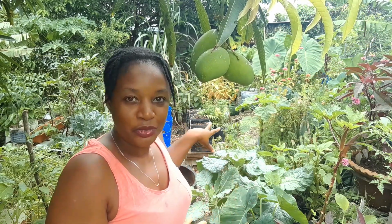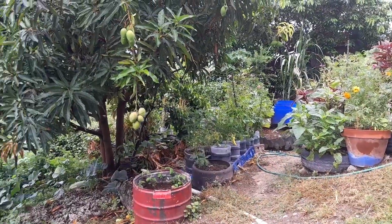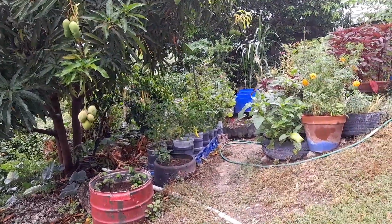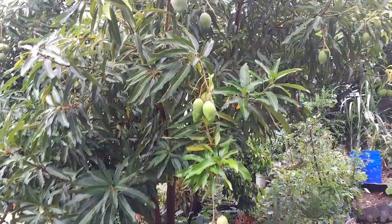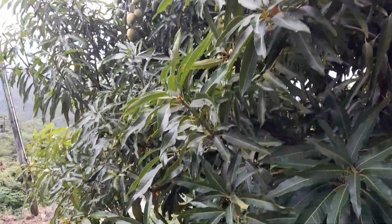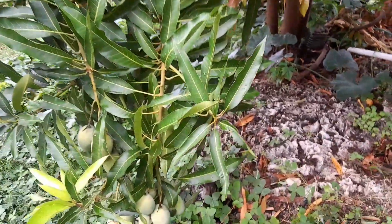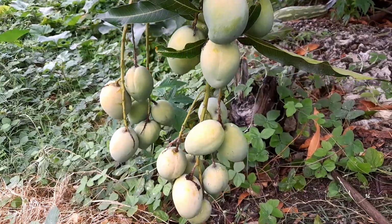Let me get the camera out of my face and onto the food. Okay, so this is the entrance to my garden right here where my watering hose is. And this is my mango tree that continues to perform so beautifully for us. It is laden, guys. Well, not laden, but it has tons of mangoes still, all the way to the ground. Look at that.